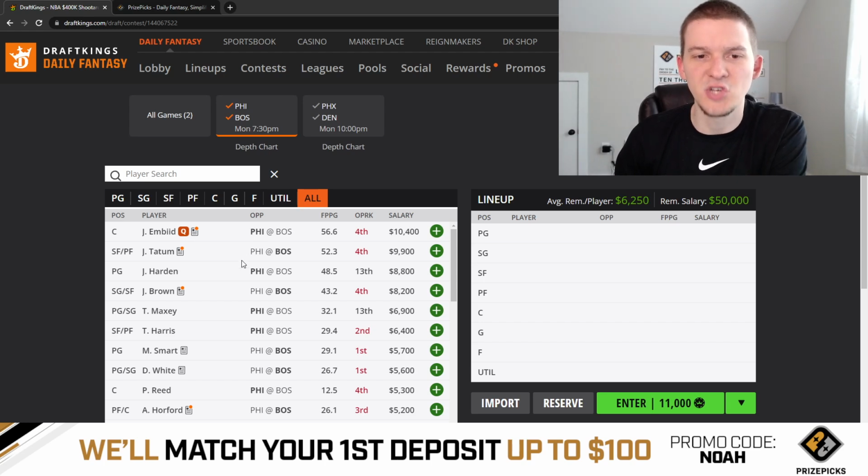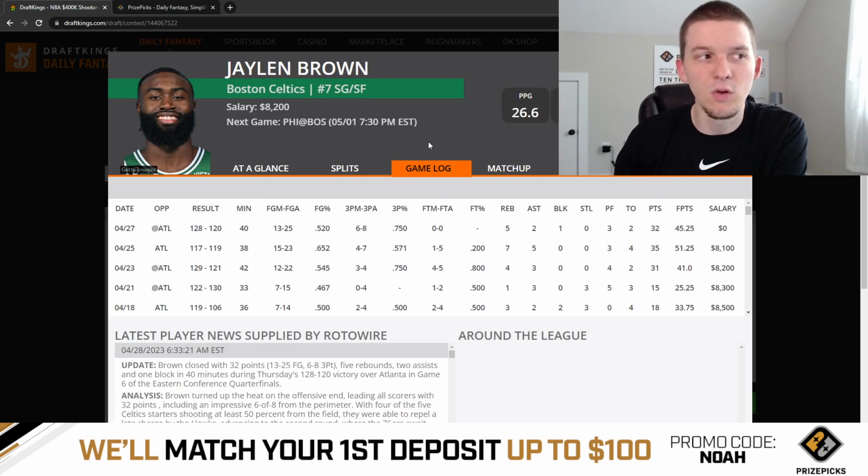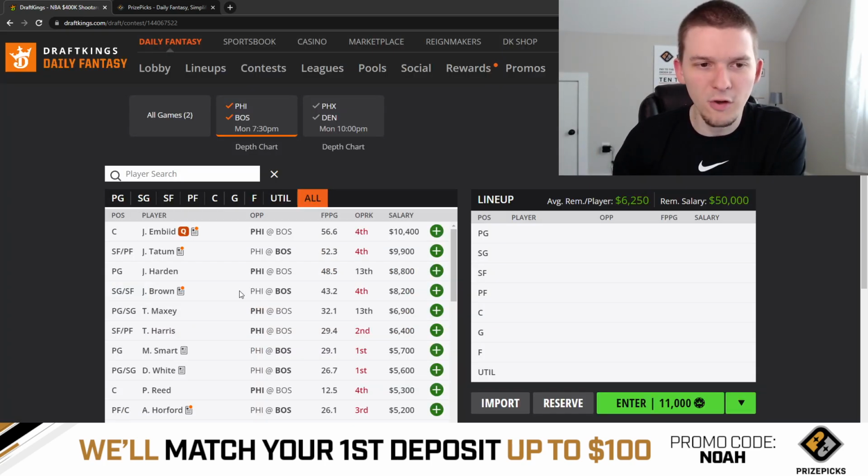I think the same could be said for Jaylen Brown. Not that I think these guys are going to have a bad game or anything. It's just that, compared to a lot of the other pay-up options on this slate, there's other guys I would rather pay up for. So both Brown and Tatum, they're fine, but not priorities for me.